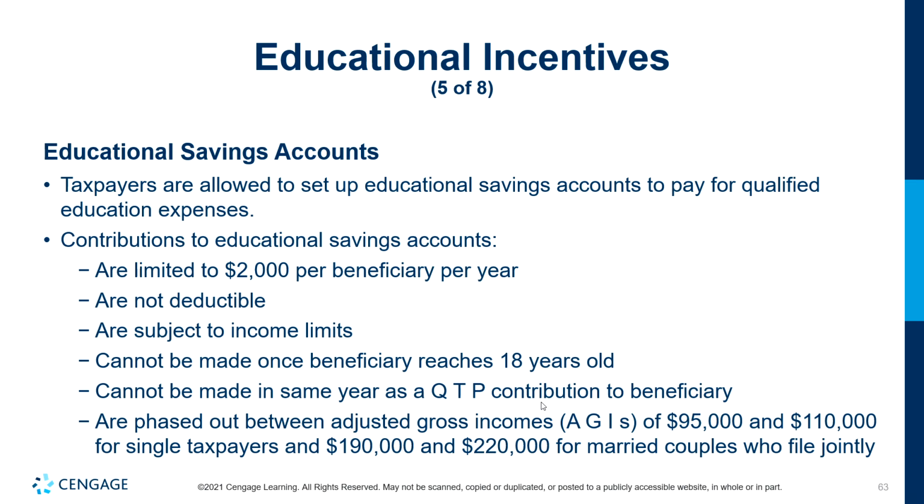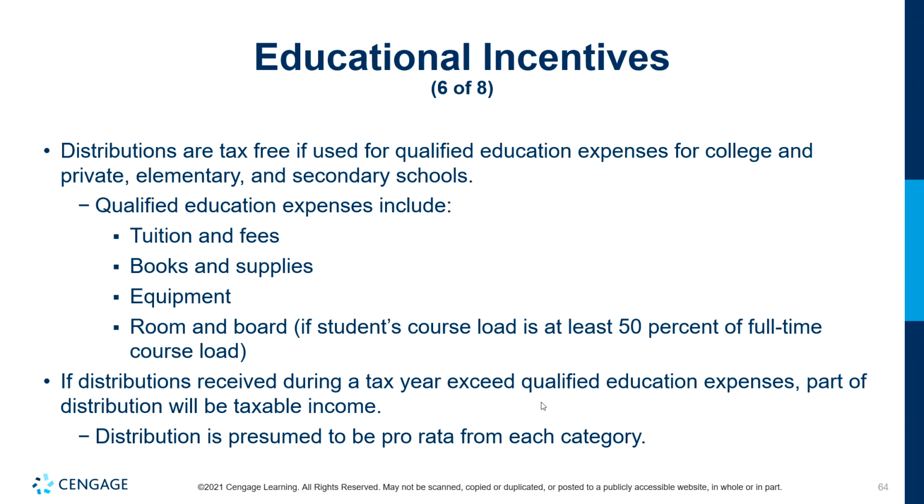And then they're actually phased out between adjusted gross incomes of $95,000 and $110,000 for single, and $190,000 to $220,000 for married couples who file jointly. All this means is that limit of $2,000 will reduce if we make more money. If we make over $95,000, it will slowly reduce till zero when we reach $110,000. Same thing with married. That's all it's really talking about. That's our classic phase outs.